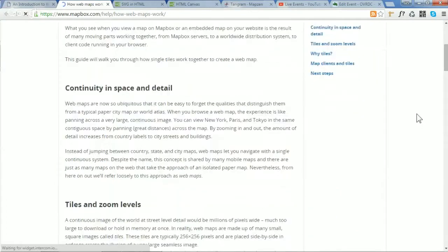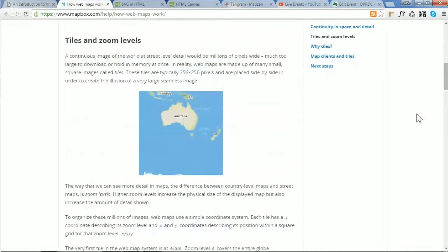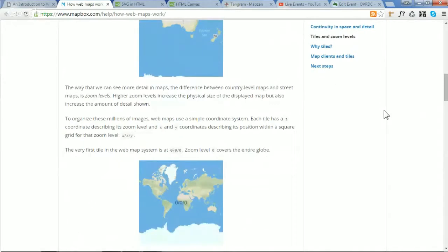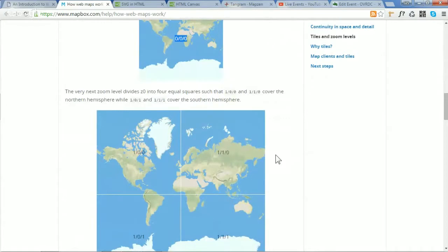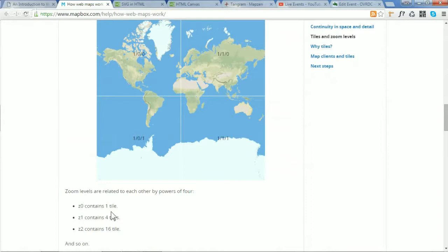In general, when you are looking at a Google map or other web maps, the background is usually made up of map tiles, which are basically images that have been cut up into squares. So your first map tile is set up at 0, 0, 0. And then as you zoom in one level, you get this sort of file structure where 1, 0, 0, 1, 1, 0. And then as you zoom in again, zoom level 2 contains 16 tiles where the first one contained 4, and so on and so forth.